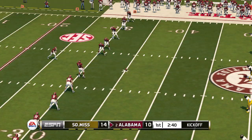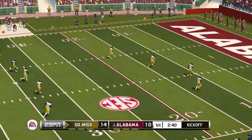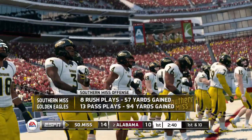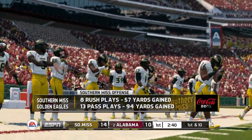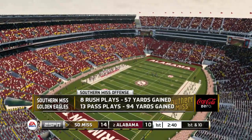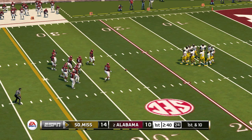The kicker looks like he's ready to kick this one off. He really got a hold of that kick. And it goes into the end zone, down for a touchback. Golden Eagles really taking care of business early in this football game. Yeah, somebody forgot to tell them that they're the big underdog in this game and they're supposed to lose. I love their confidence that they're playing with right now.